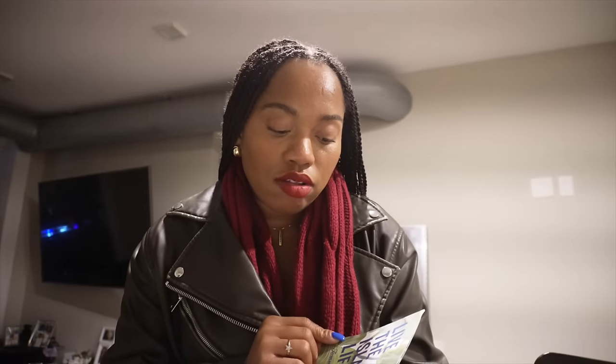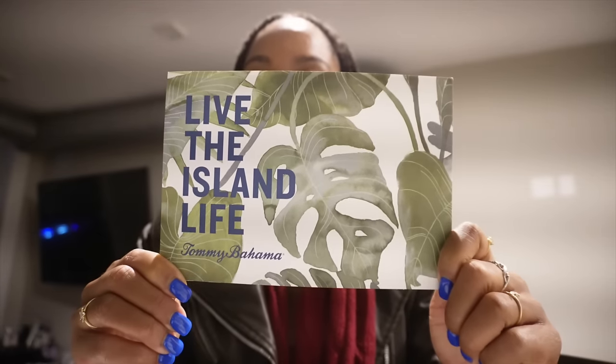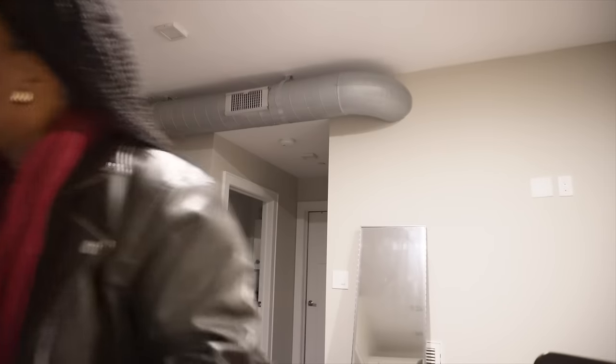But they had little cards, live the island life. And I'm gonna put it in my memory box. I asked for one because I gave it back, because I didn't realize that they were just little cards. Anyways, they gave me two. So they're both going in my memory box of tonight. I have a memory box from high school, a memory box from college, and now a memory box from my young adult life, I guess.